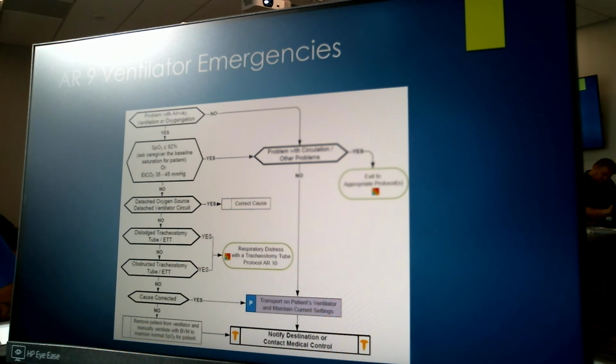AR9 is ventilator emergencies. You can see that it's going to walk you through the different things that can happen, but most importantly, if the ventilator is not working, what are we going to do? Disconnect it and bag. Okay, don't sit there screwing around with the vent trying to figure it out for a long time while the patient's not adequately being ventilated. So disconnect it, bag them, and let somebody else work and figure out what's going on with that.